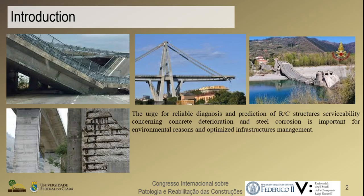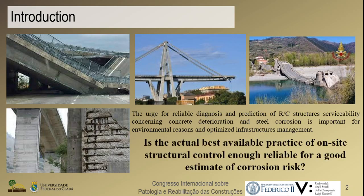In Italy, Europe and worldwide, recently, a lot of reinforced concrete structures have fallen down due to corrosion of steel, even if the diagnostics of such structures is quite studied and consolidated in professional practice. Therefore, the research group wondered if the actual best available practice of on-site structural control is reliable enough for a good estimate of corrosion risk?